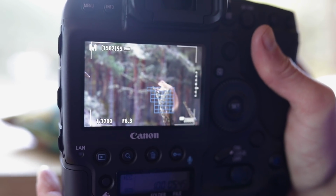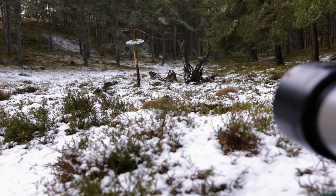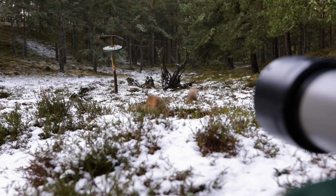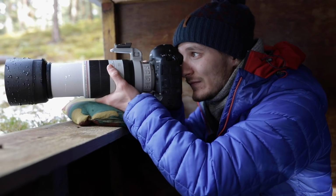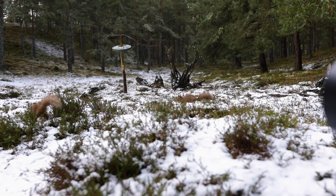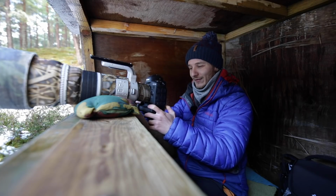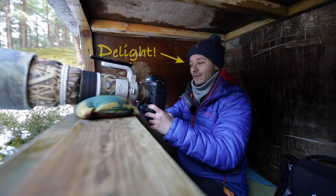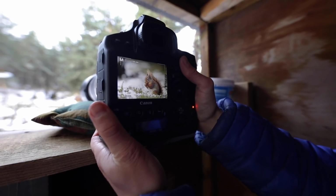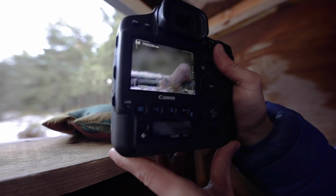Now, this wouldn't be a camera aimed at sports and wildlife photographers if it didn't have an impressive number of autofocus points. In total, you have 191 to choose from, with 155 of those being the more accurate cross type. Using autofocus in live view is a delight with the 1DX. When in live view, almost every pixel on the sensor is turned into one that can autofocus. It does this with incredible accuracy, tracking any obvious subject in frame quickly and precisely.